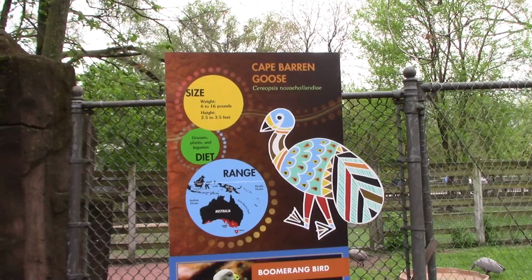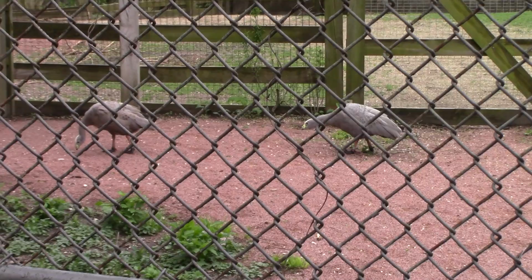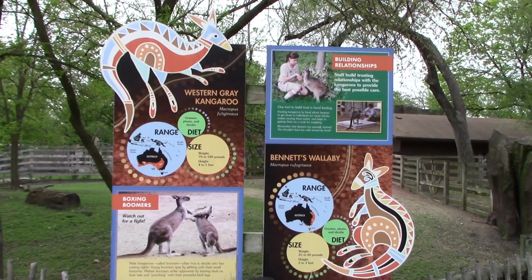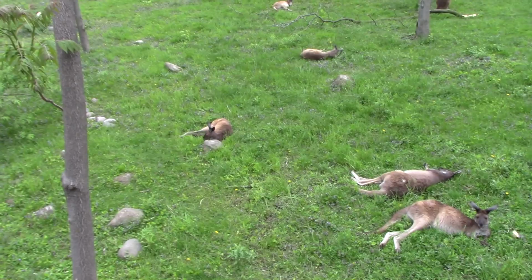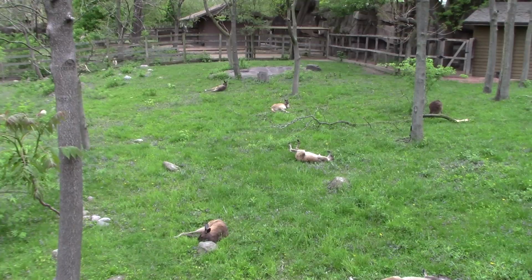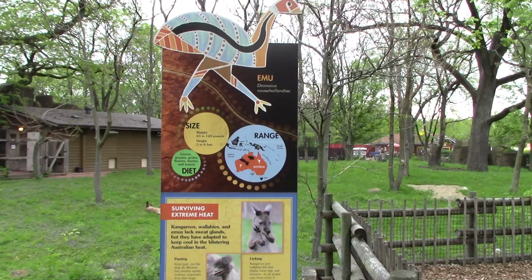All right, we're on the outside of the exhibit now. We got a Cape Barren goose. Nice looking birds. On the back part of the Australia section, got a western grey kangaroo. See one here. See more of the kangaroo. They're like all over the place. Just chilling. Got an emu. For some reason, the emu's in the enclosure, not out walking around.